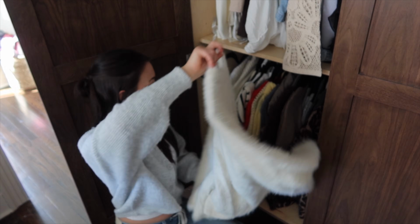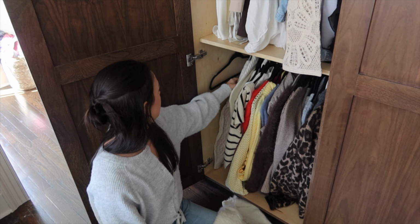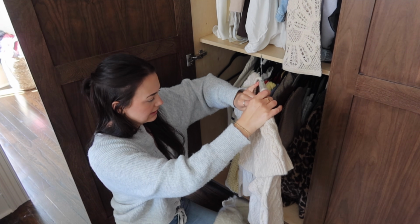Love this sweater. I have it in so many colors from Free People. I'm gonna keep this one, but I'll keep this one out. This could lean more summery. This I got in PR, and I'm gonna keep it.